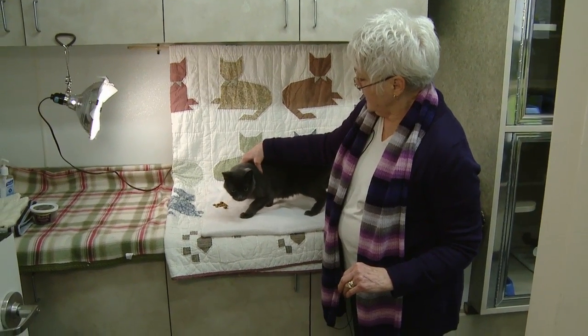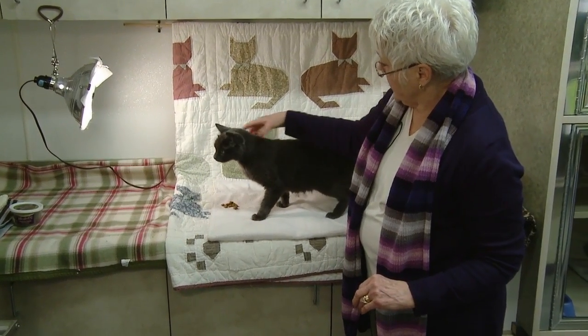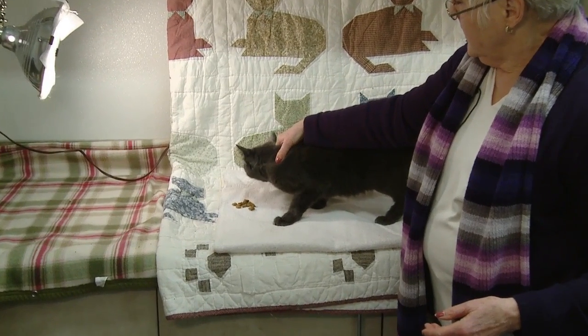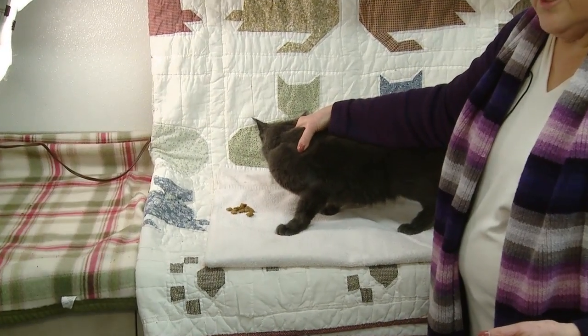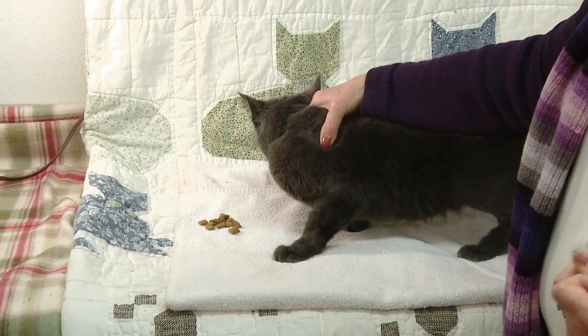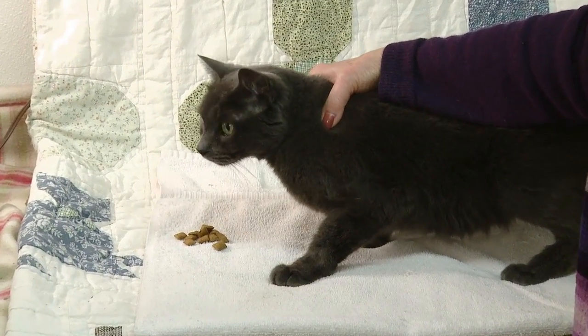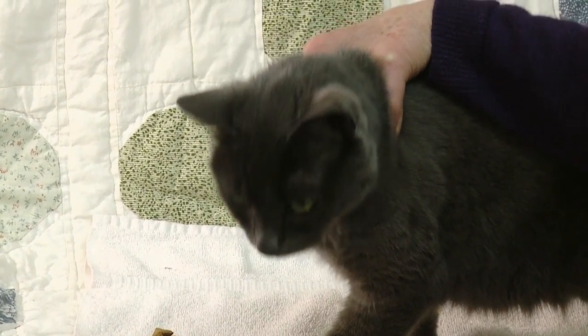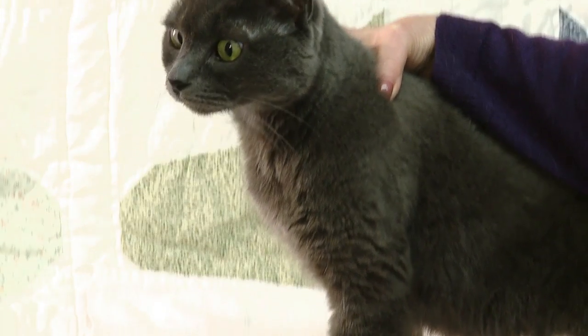Skeeter has allegedly been an outdoor cat. That's altogether possible. He is somewhat shy, a little uncertain, kind of wary. This is the kind of cat that would probably survive well outside, but I don't think he's going to make much of a pet that way.